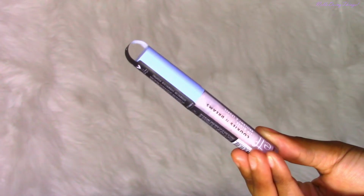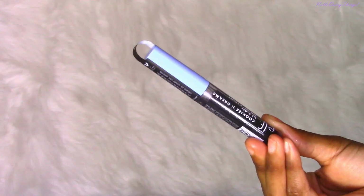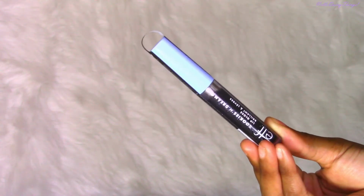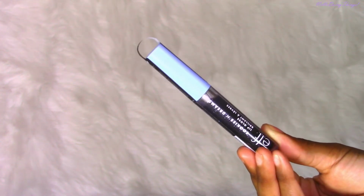It is a white, very white, creamy base with little brown and black specks in it. It looks literally like cookies and cream. Very cute. So we have Cookie Dream. This one looks like pretty much a straight up black and maybe a dark brownish with blue sparkles in it.